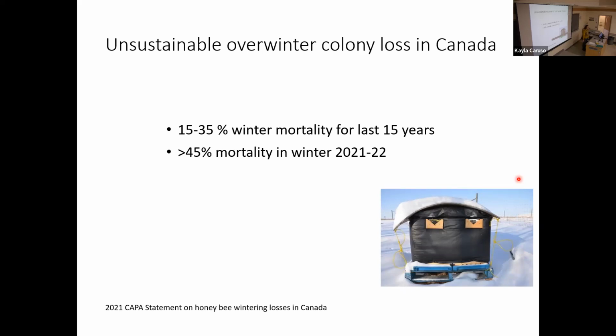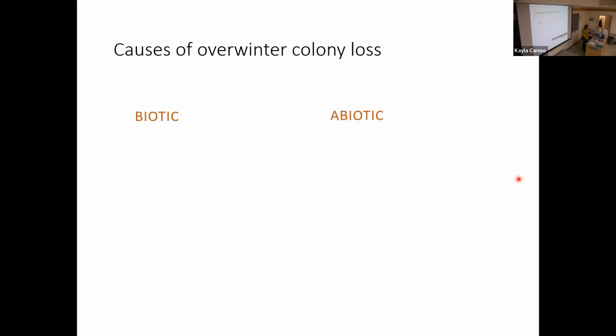winter. And so you can imagine, to try and stay in business as a beekeeper when you're losing nearly 50% of your animals every year can be very challenging. And so what are the causes of this overwinter colony loss? Well, we can group them into the typical biotic and abiotic stressors you might think about in other systems.